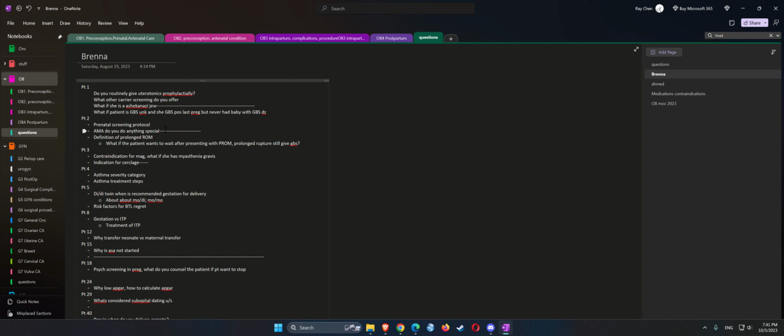For the Ashkenazi Jewish population, there's four that's recommended by ACOG: Tay-Sachs, familial dysautonomia, Canavan disease, and cystic fibrosis. So that's the four that they recommend doing. The rest is optional.